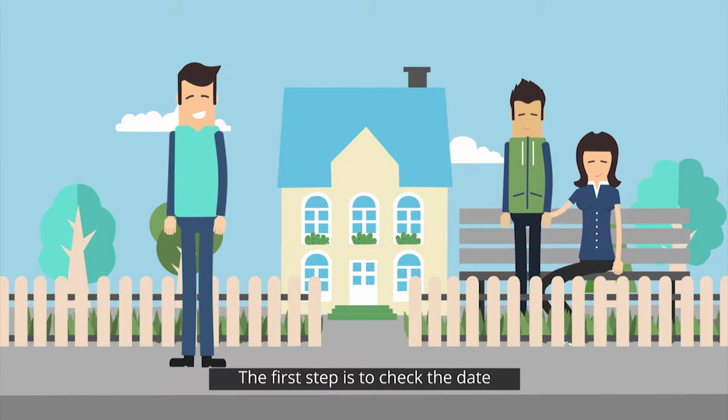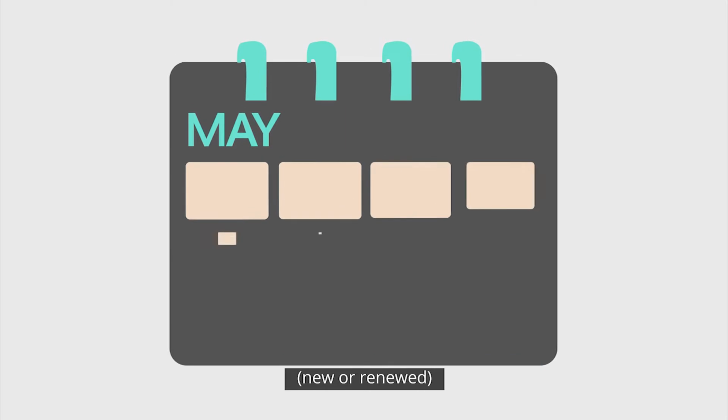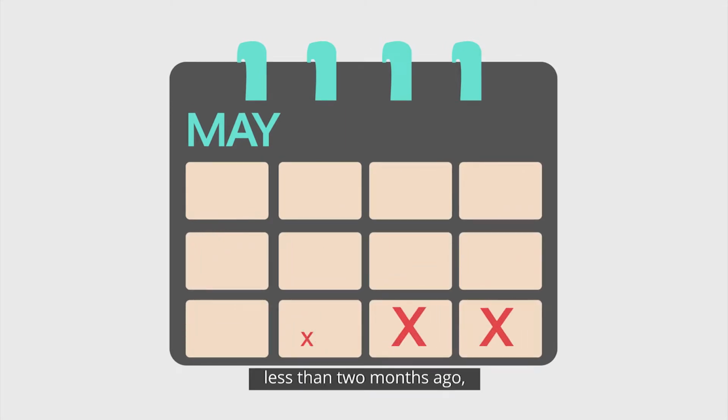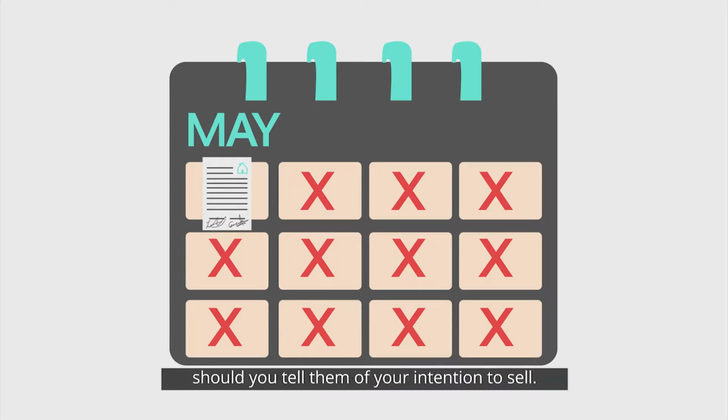The first step is to check the date of your rental agreement with the tenant. If the tenant entered the agreement, new or renewed, less than 2 months ago, they're allowed to leave the property with only 2 weeks' notice should you tell them of your intention to sell. So, if you want to keep the tenants, ensure their lease agreement began more than 2 months ago.